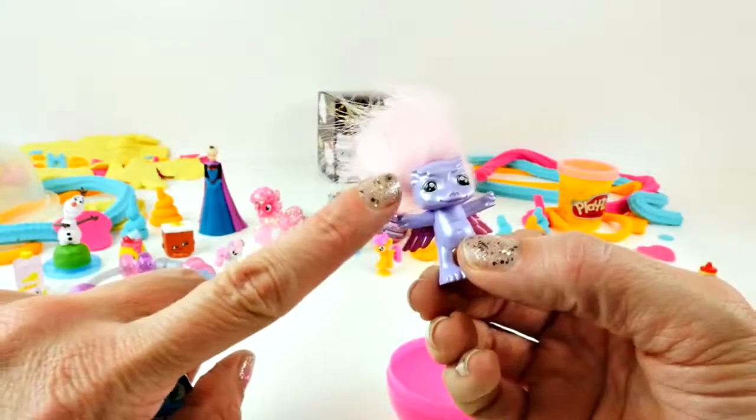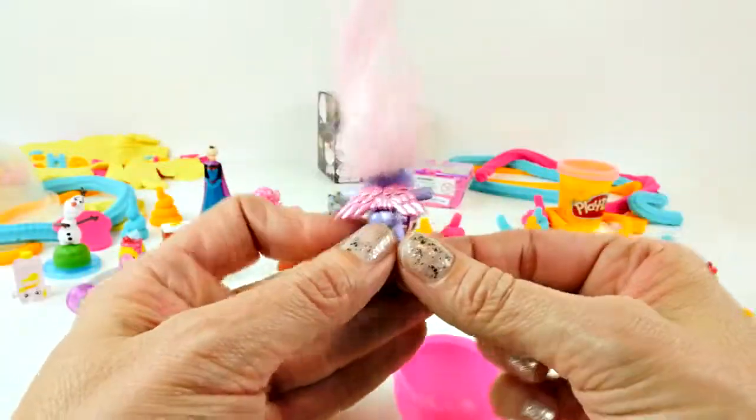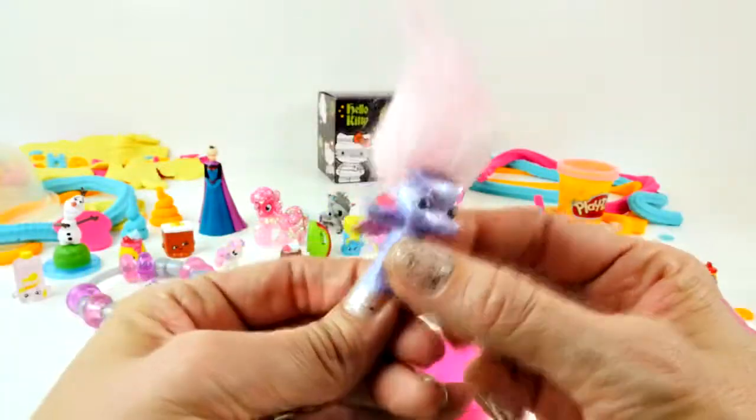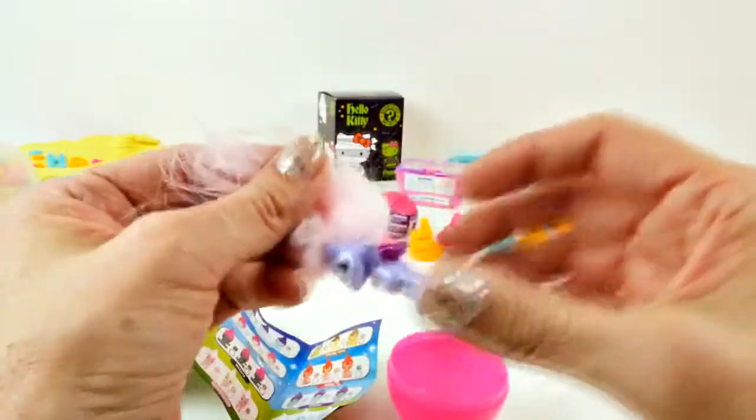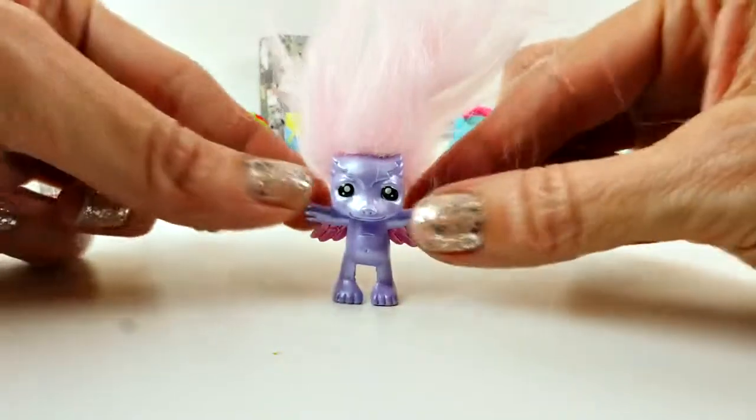Well, maybe. I guess if you look closely at the top of her head, like right here, she kind of looks a little bit like she has those features. Aw, she's cute, isn't she? I love her little pink wings. Whoa. Here's a closer look.